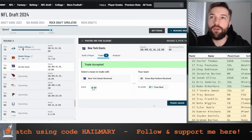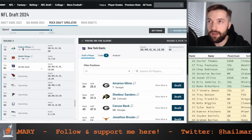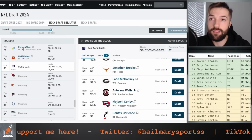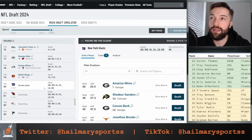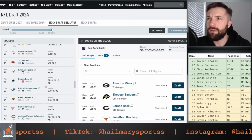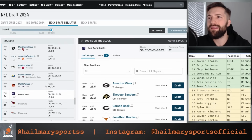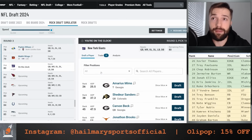Some may say that is an overtrade. I highly doubt it. If he ends up moving to left tackle, I am almost sure that he's going to end up being one of the best left tackles in the NFL. Dude just can't transition to right. It is what it is. But with New York, we have an elite tier safety. We have a high-level wide receiver, I believe we moved up for, an A.D. Mitchell, as well as Caleb Williams. So we're starting to kick some ass.